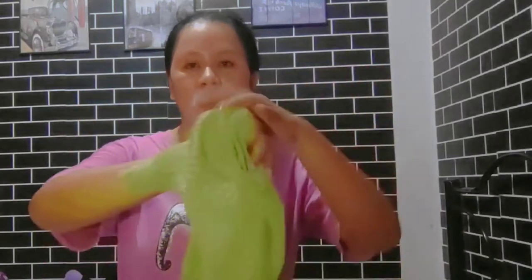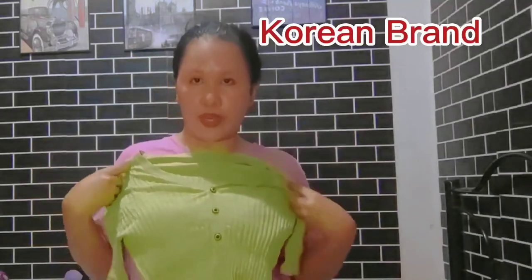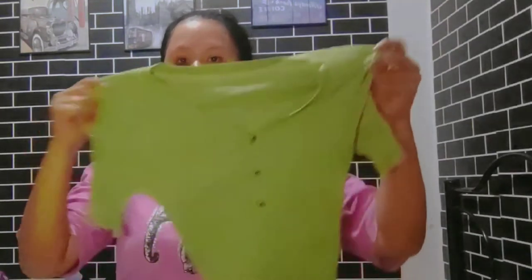And the third one, guys, is this green top. It's very sexy to wear and I love the style. So nice and I love it very much. I got this for $1, it's 50 pesos.